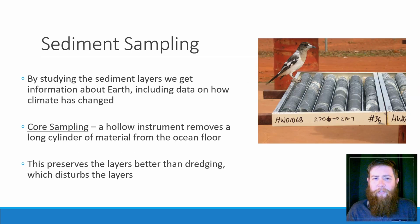We also, in the ocean, take lots of sediment samples to get an idea of what's down there. This kind of data gives us a lot of information on climate change, early oxygen levels, life forms, all that kind of stuff. We use this thing called core sampling, where we take a hollow instrument and drop it down there, and it removes one of these cores that this picture shows.